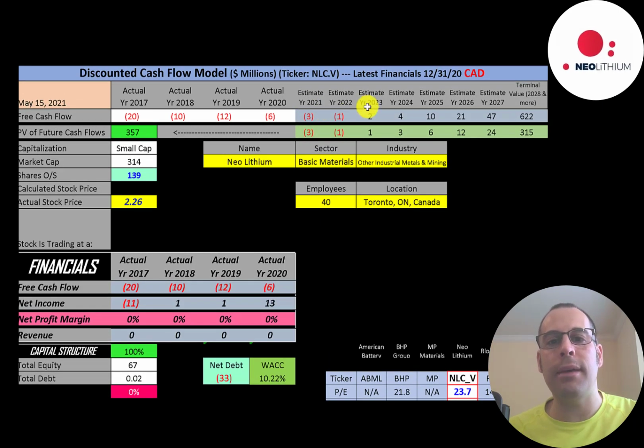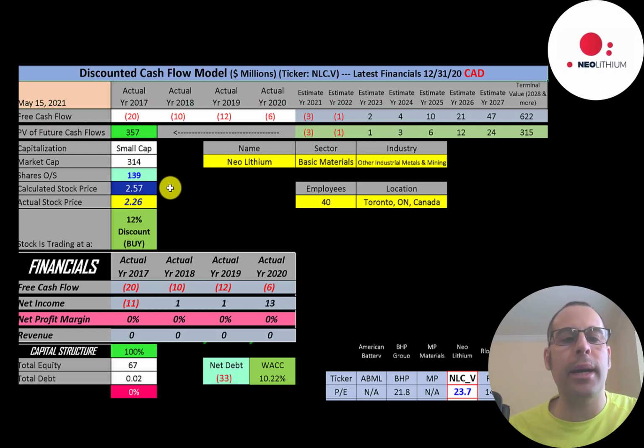We estimated 7 years of future free cash flows. We also estimated a terminal value, which is all cash flows past year 7. That's $622 million. We discounted those numbers back to today using the weighted average cost of capital. We get a value of the company of $357 million. We divide that by 139 million shares, and we get a calculated stock price of $257. They're trading at $226, so they're trading at a 12% discount. It's a buy according to the model.